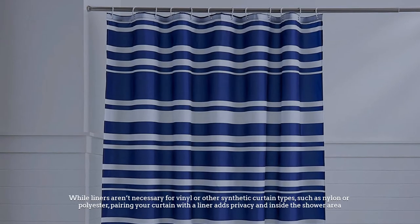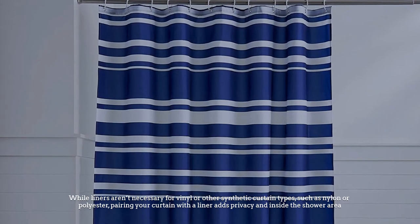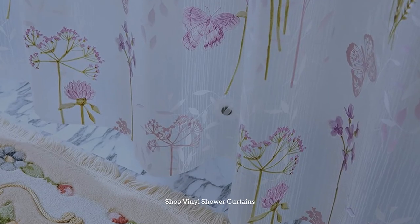While liners aren't necessary for vinyl or other synthetic curtain types, such as nylon or polyester, pairing your curtain with a liner adds privacy and helps keep the water inside the shower area. Shop vinyl shower curtains.